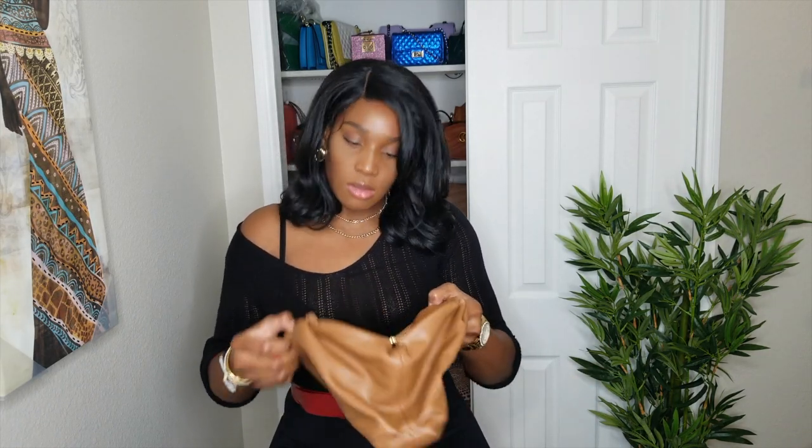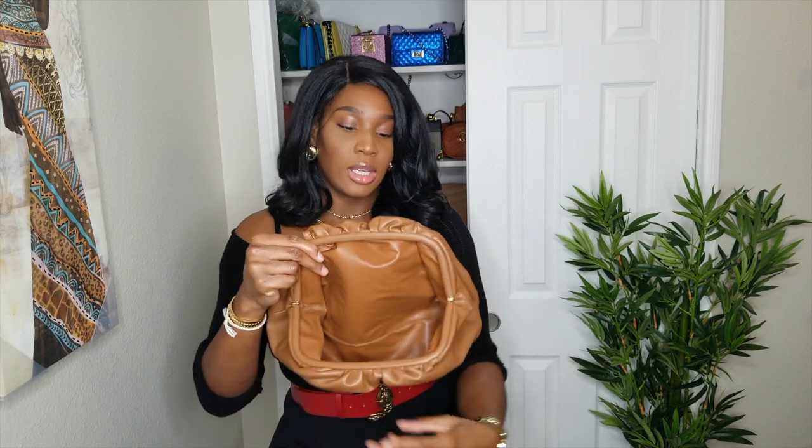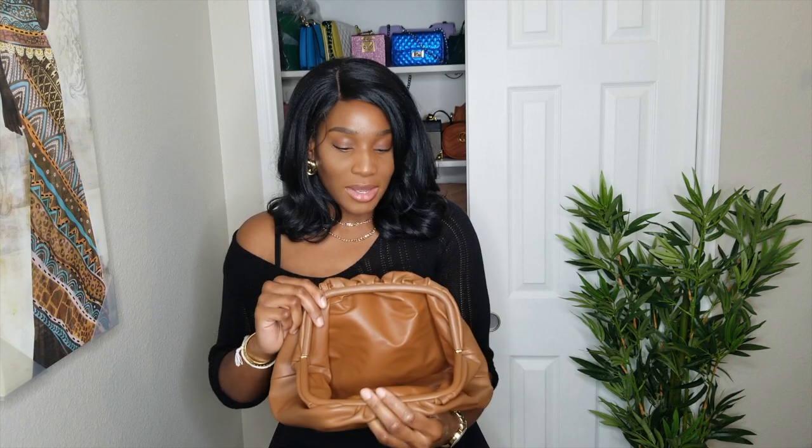How do you open this? Oh, there it is. So this one, I can't remember where I bought this from. Obviously, this is not a real Bottega Veneta, but it's a good replica of it. It's a good dupe for it. And it's this cute brown bag. You could also wear this for daytime depending on what you're doing, but clutches usually are best just for evening.